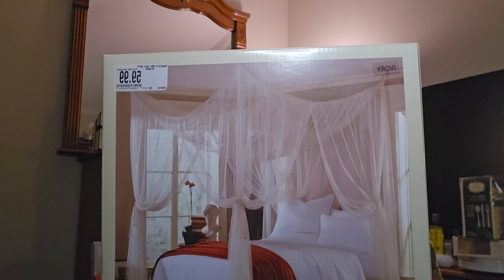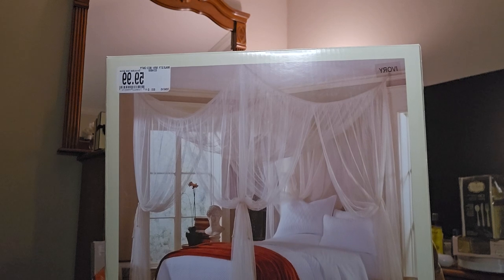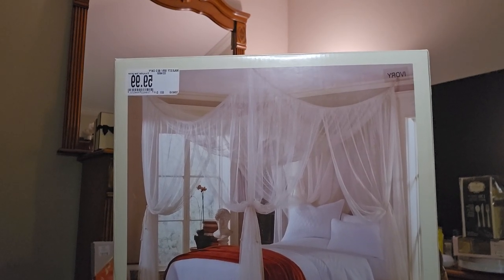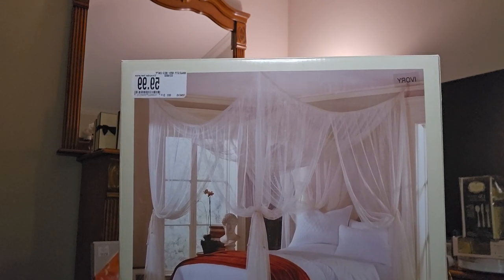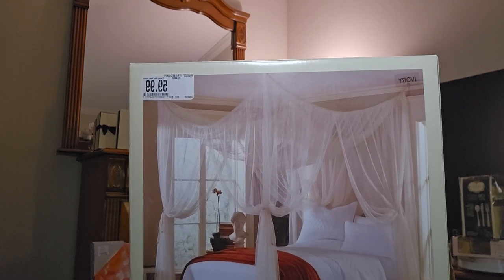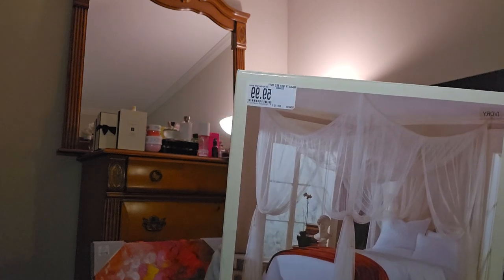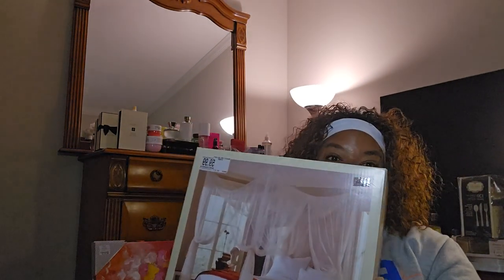Easily hung from the ceiling or draped over a four-poster bed, the canopy accommodates up to a king-size bed. It can also be used over a table for a dramatic outdoor entertaining event. So, you guys, when I saw this, I literally could not believe what I was seeing. No cap. I was just like, are you serious?